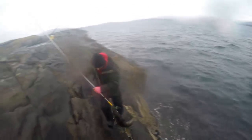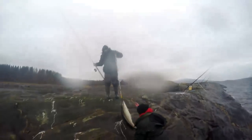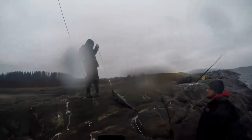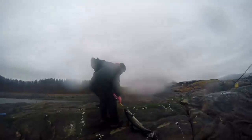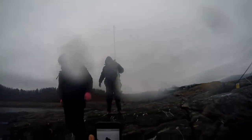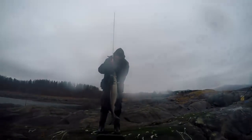Yeah. I think that might have beat mine, you reckon? Oh, yeah, that's what I came to Norway for. Mate, that is like a tuna. That is huge. Look at it. Just drop your lure on there a sec and hold him up beside you quick. Frank. Look at that. Absolute beast.